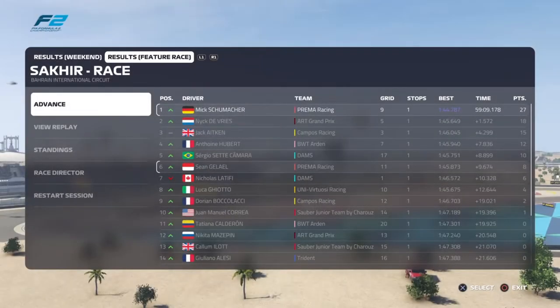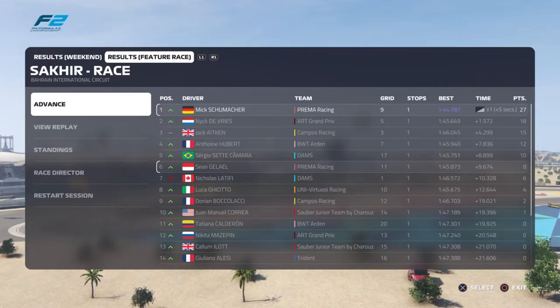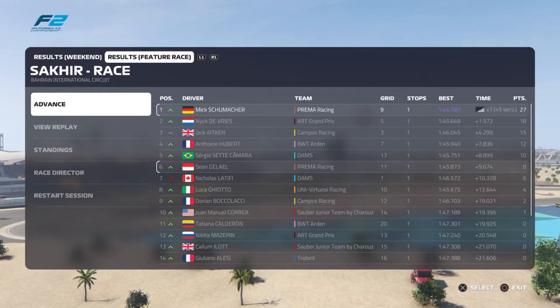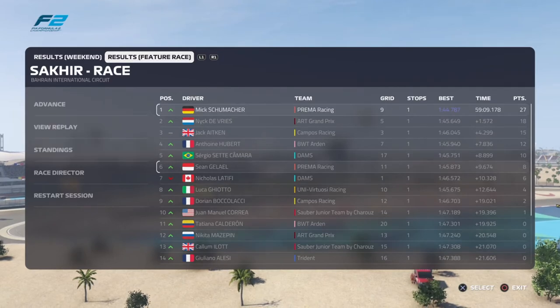And now, let's take a look at the driver's standings. Mick Schumacher takes the lead of the Drivers' Championship. And so, driver of the day then, Davide Valsecchi, who do you think you'd go for? Well, he had a great drive today. Somewhat unexpected, maybe. But I'm going for Sergio Sette Câmara. Quick, clean and in control. It was everything you could ask for.